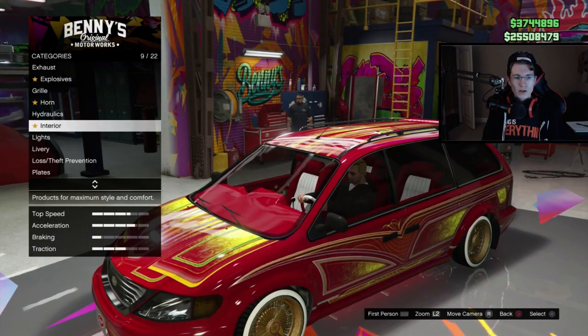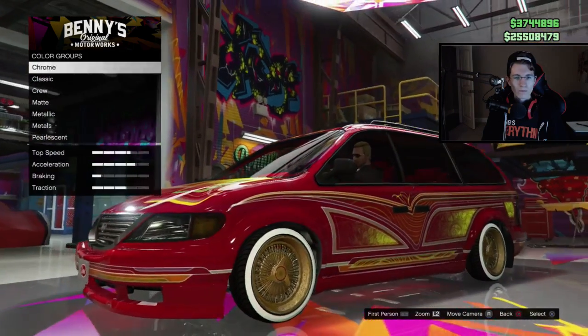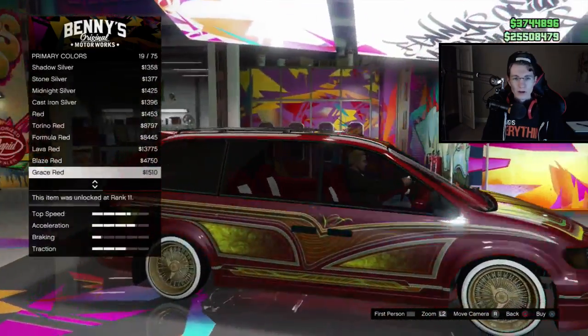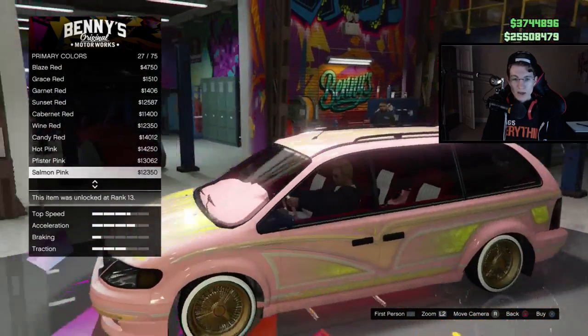So here we go. Let's try respray real quick. He had a salmon pink that looked really cool. I wonder if that'll have the same effect. Yeah, that's what his looked like. It was the salmon pink.